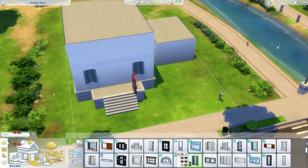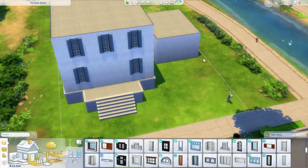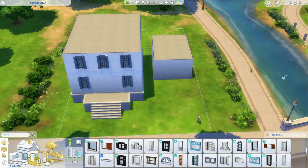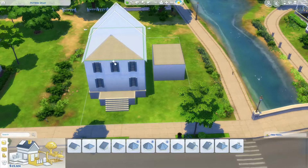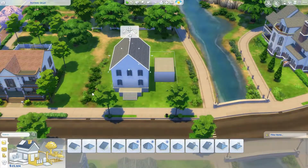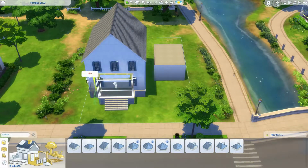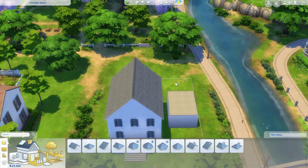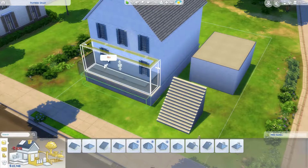Now I am putting in some windows on the outside, and honestly, windows make every build just kind of come together a little bit more. It makes it a little bit more professional in my opinion, or maybe not professional, but complete, finished, I guess would be the right way to put it. And right here, you'll see that I zoom out quite a bit so I can look at the other lots in the neighborhood. I want to get an idea for what they have going on, so that I can make the house look like it belongs where I placed it.